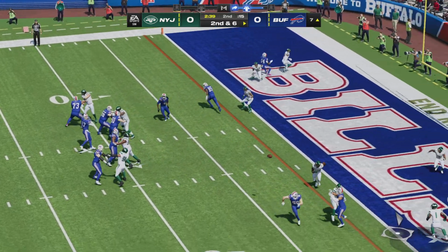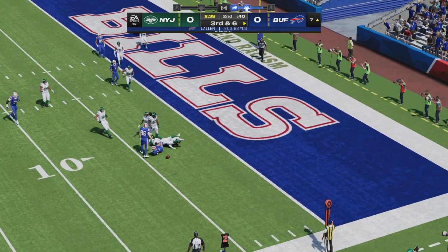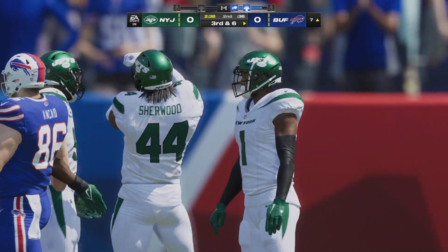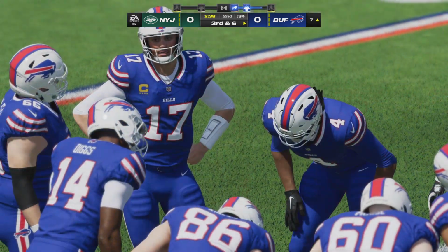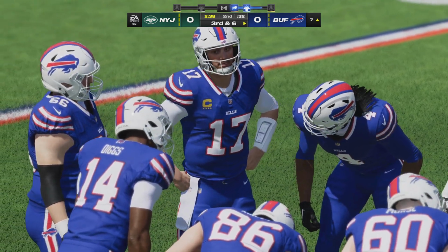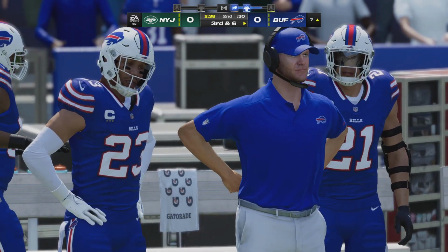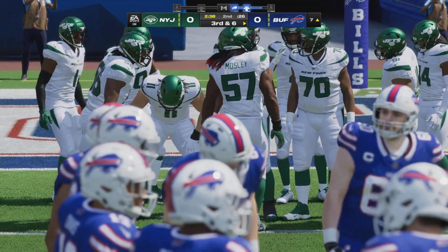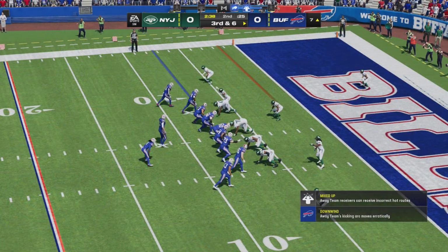Allen going to throw. And this one incomplete. Too much contact to hold on to that one, and it's 3rd down. Down near the goal line, things really get physical. You're always anticipating a running play, but when they do throw it, things happen quickly. A little bit of a bang-bang play there that falls incomplete.